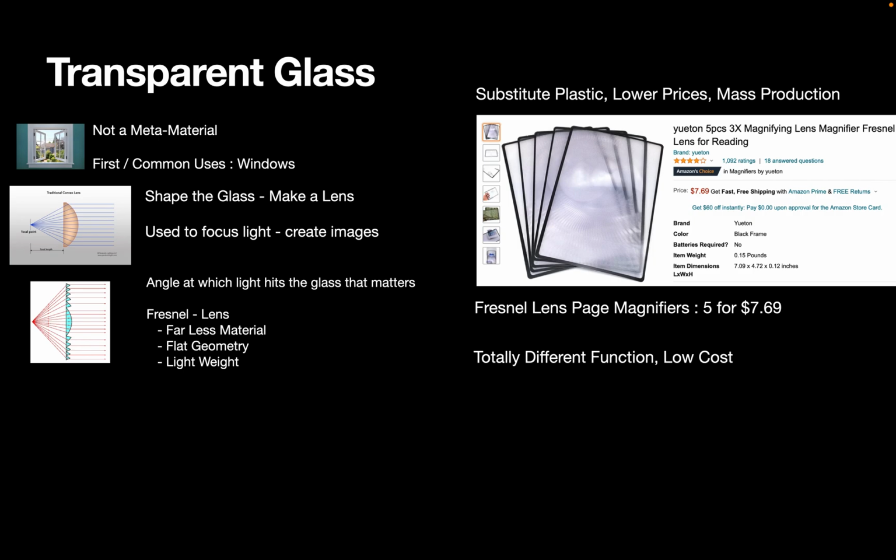So for instance here, you can buy 5 pieces of a page magnifier, which is basically a Fresnel lens, for about $8, or just a little over $1 a page magnifier, a little over $1 a Fresnel lens, and they're much larger than what you might see for a piece of glass, because they're about the size of an entire page. This Fresnel lens is, for instance, 7 inches by 4.72 inches by 0.12 inches, right? So it's about 1/8 of an inch thick. It's about 7 inches long and about almost 5 inches wide. And you can put that on top of a book and magnify an entire page at a time, right?